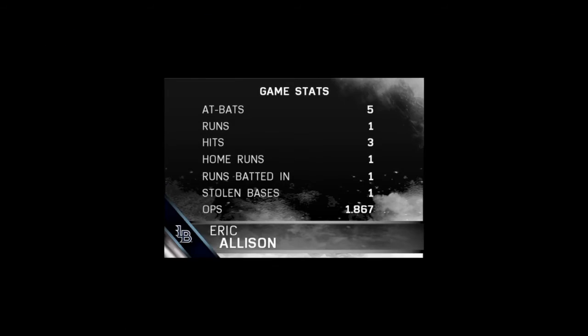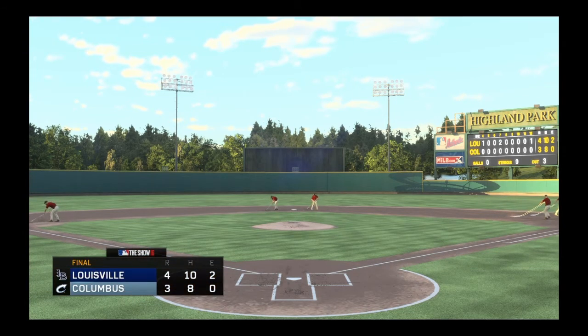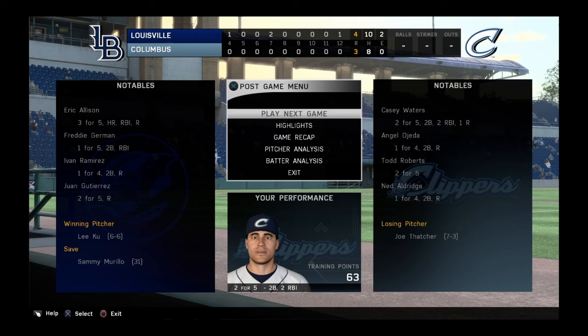Well, runs at something of a premium here in this matchup, so it doesn't make it quite as hard to find our top player of the game. Yeah, no question he was a tough out.